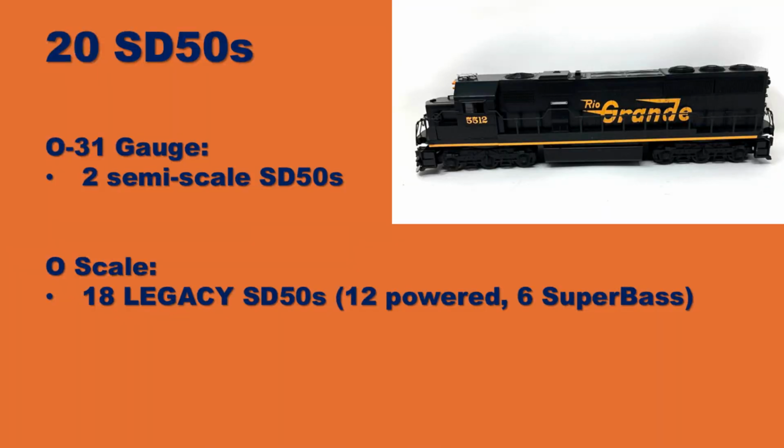So, the total number of Lionel SD50s is 20, equal to 2 semi-scale Rio Grande units from 1995, and 18 Legacy scale versions from 2023. Not too many engines built, but I could be incorrect. If you have any SD50 in your collection, then you showed this underrated diesel some love. Don't get me wrong.